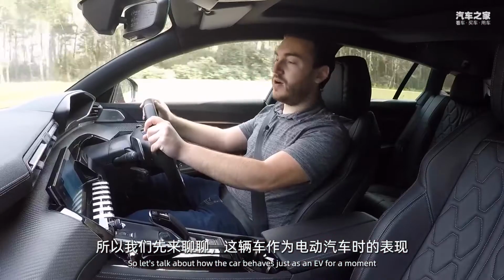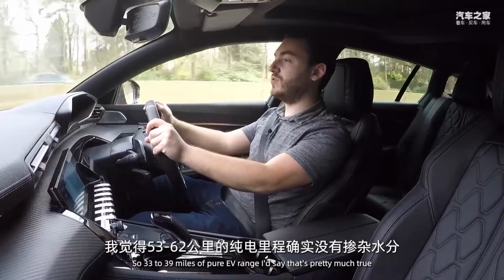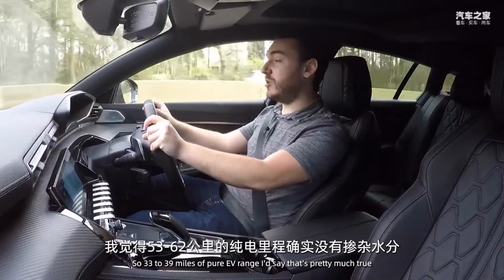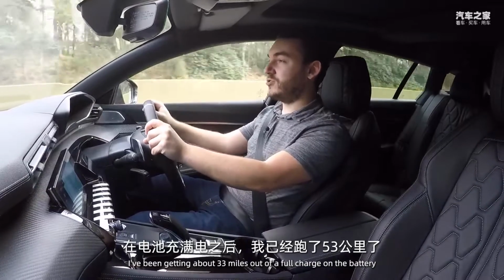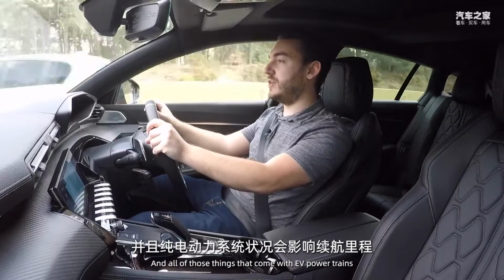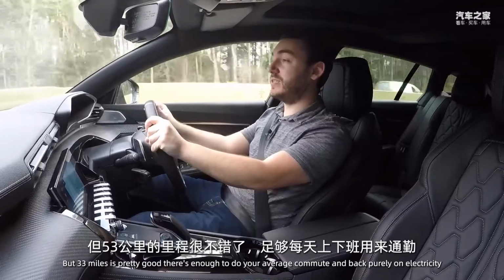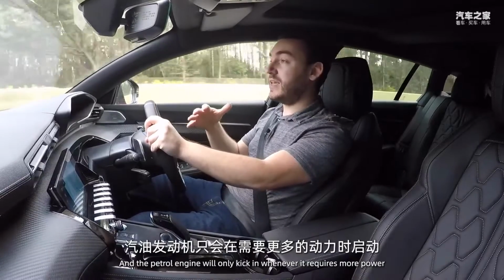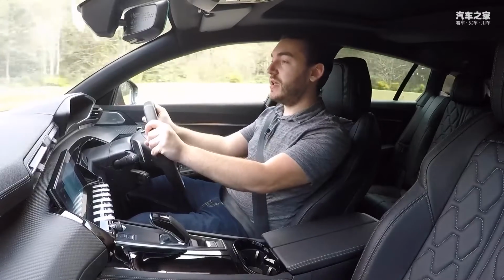So let's talk about how the car behaves just as an EV for a moment. So 33 to 39 miles of pure EV range, I'd say that's pretty much true. I've been getting about 33 miles out of a full charge on the battery. Obviously that's weather dependent and all of those things that come with EV powertrains. But 33 miles is pretty good. There's enough to do your average commute and back purely on electricity. And the petrol engine will only kick in whenever it requires more power, dependent upon your throttle position.